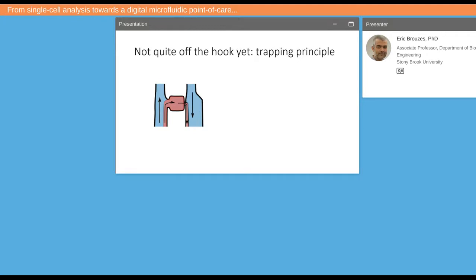Now, if we really look at the trapping principle here, it is really to understand how things work and how we can address all those issues at once. So here you've got the chamber. We cut off basically the loop channel here, but the flow goes around and goes back down, right? Part of the flow goes around the loop channel and part of the flow goes through the chamber, in red here, and blue for the loop channel.